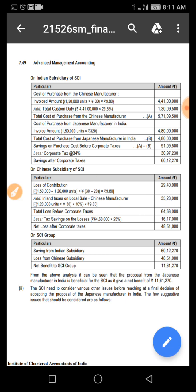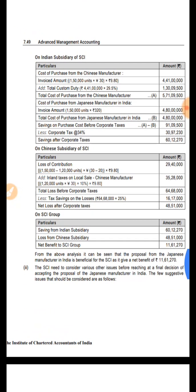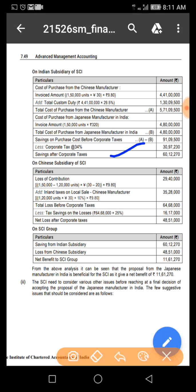64 lakh 68,000. So since the loss has increased, we will be saving on tax. So what is the tax rate in China? 25%. So 25% on that 64 lakh 68,000, 16 lakh 70,000. So net loss after corporate taxes is 48 lakhs 51,000. Now the SEI group as a whole is saving from the Indian subsidiary, there is a loss from the Chinese subsidiary, but the net benefit is there in the SEI group.